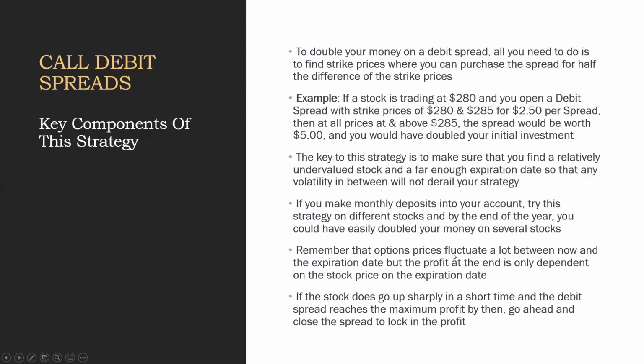Now, to double your money on a debit spread, all you need to do is find strike prices where you can purchase the spread for half the difference of the strike prices. I'll show you an example where this becomes more obvious. Let's say, for example, you have a stock trading at $280 and you decide to open a debit spread where you have one call at a $280 strike price and another call at a $285 strike price, and the debit spread to open is worth $2.50 per spread. Now, since an option represents 100 shares, it's actually $250 to open one debit spread.